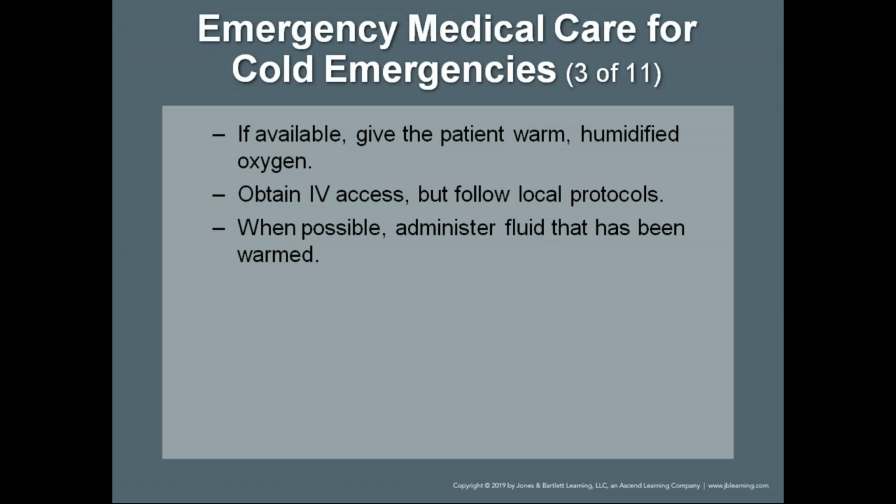Talked about IV access and then administering those warm fluids. That is something, especially this time of the year, to consider when you guys are out running around. Do I leave the ambulance on or off when I get back to the station? Do I take the time to plug it back in so we can keep those warmers going on those IV fluids?